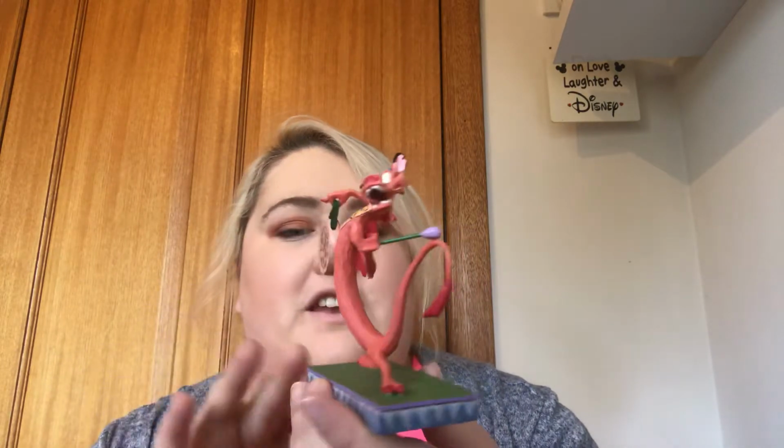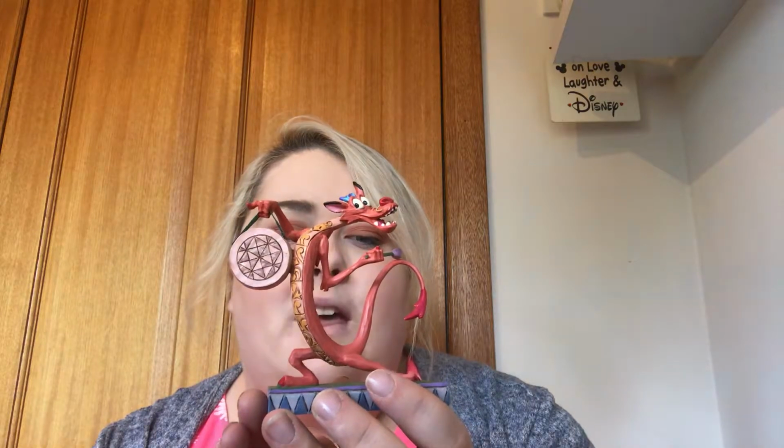So it is a Mushu. I think he is adorable, and he is just very delicate. So I'm being very careful with him because he's quite thin and delicate. But he's just so cute. I would love to get the Mulan as well. But yeah, I absolutely love him and his little cheeky face.